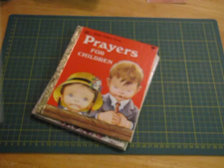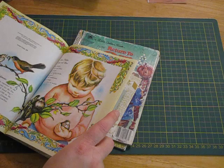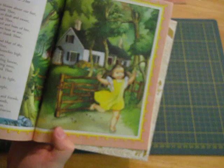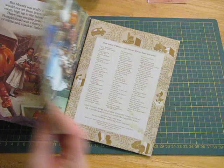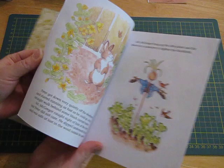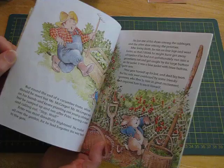Prayers for Children, another Eloise Wilkin. This one is, don't know because it's Roman numerals, 1980. But look how gorgeous that is. Return to Oz. Thought Wizard of Oz, why not? I've never seen one of those either in Golden Books. 1985. Pretty cute pictures. And The Tale of Peter Rabbit. Beatrix Potter, obviously, but I've never seen a Beatrix Potter Golden Book either, so I grabbed that. Might be able to use some of the illustrations I've got from some of my bigger Beatrix Potter books to add to this as a journal, make this into one.